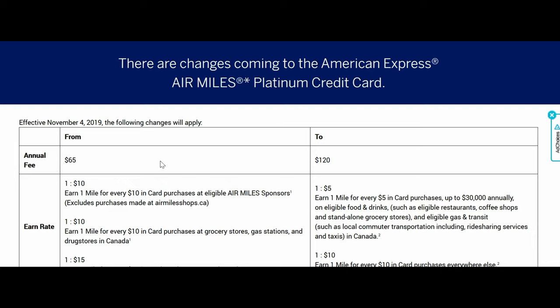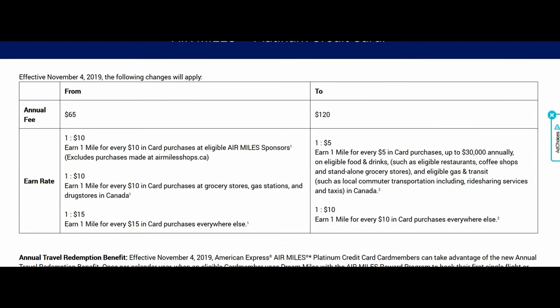So unless you are totally depending on AIR MILES or this is your only rewards program, I don't see any point paying $120 to use this card, because this card is just giving you some increased AIR MILES earn ratio. However, when you compare this card in terms of benefits, it has almost no benefits.